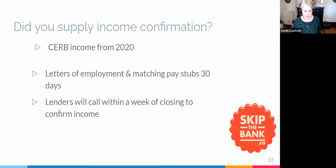I have had a few instances where people didn't tell me that they were going on maternity leave, and then the lender called to verify income for the people who are buying, and the employer said, "Oh, well, she's on a maternity leave." That's okay. Maternity leave is fine. We can use their back to work income to verify the mortgage. The issue is that we haven't been upfront with the lenders. So the lenders will call within a week of closing to confirm somebody's income. If they've changed jobs and think that they're going to slide it under the door, it's going to be a problem. And it has, because I get those calls.